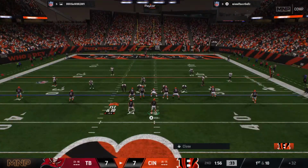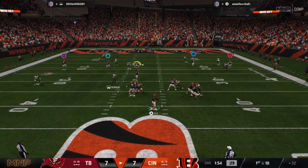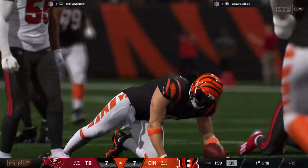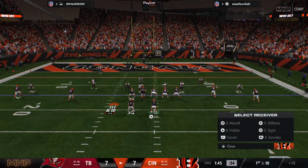First and 10 from the 32. They are throwing it again. That one's complete over the middle. And they have this well into the red zone now at the 15. Bengals have to move here. Clock's running as they hustle to the line.